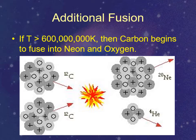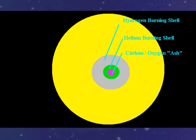For the stars bigger than 4 solar masses, they will actually fuse a little bit more. If they get above 600 million Kelvin in the center, the carbon will fuse into neon, and then the surplus helium spit out by the neon fusion here can actually fuse with the carbon and make oxygen. And so we'll get a neon and oxygen sort of core.